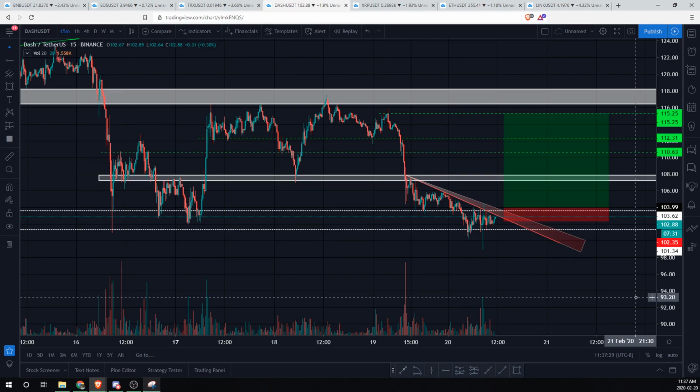What stock is this? This is Dash compared with US Tether. Just looking at the previous little comments here.